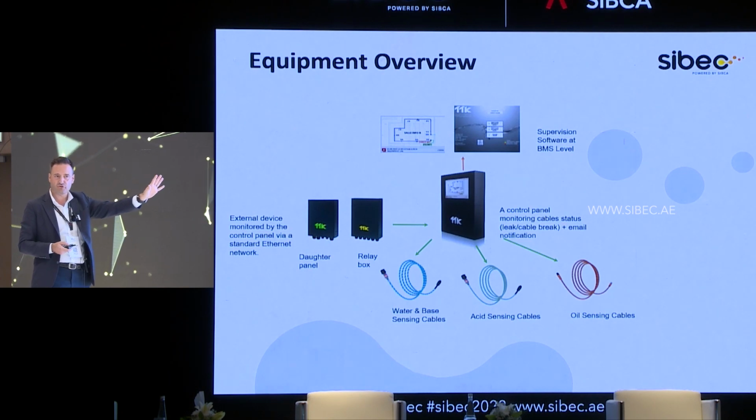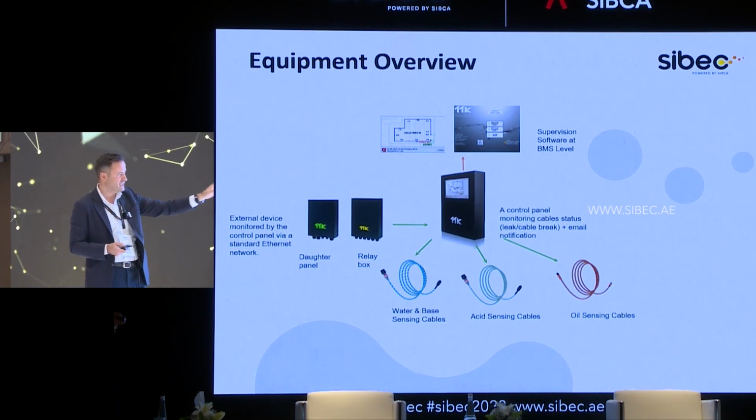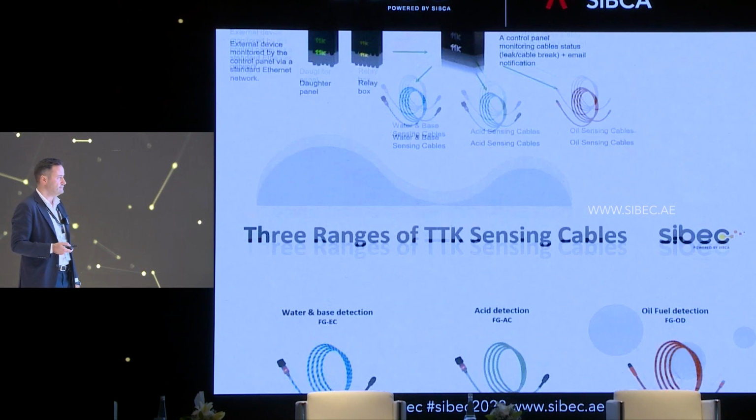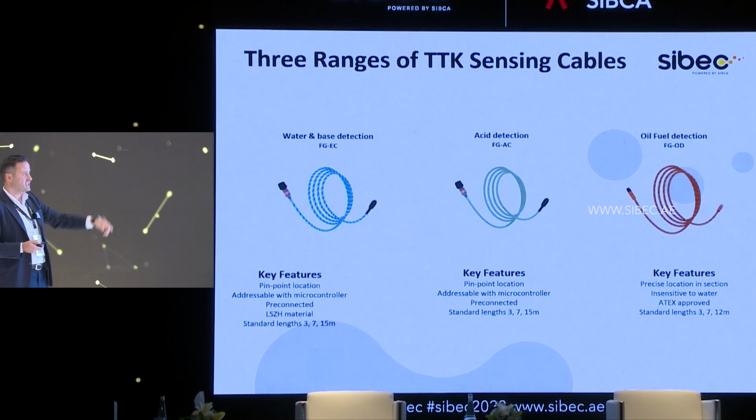Acid just represents 5% of the sales. We're putting the sense cable for acid mainly in the battery room. All right, that's what I just explained before.